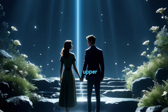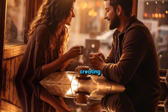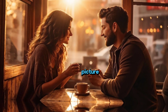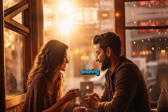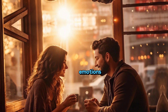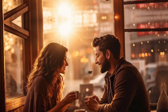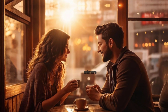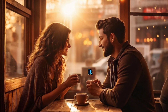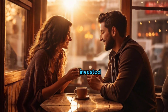3. The upper arm. The upper arm might seem like an unusual place for intimacy, but it holds great potential for creating meaningful connections. Picture this scenario. You're engaged in a heartfelt conversation with a woman, sharing thoughts, feelings, and emotions. In this moment of vulnerability and connection, a gentle caress or light touch on her upper arm can establish a physical bond that mirrors your emotional rapport. It communicates your presence and engagement, reassuring her that you're fully invested in the moment.